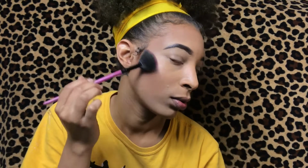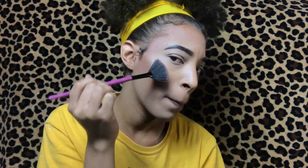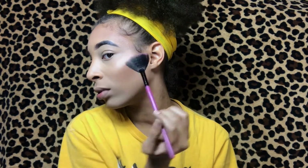I'm sorry, you guys. Now for my favorite part, I like using the fan brush to apply my highlight. And I love glowing and looking like a little disco ball. So I always apply a lot. I probably overdo it, but who cares?